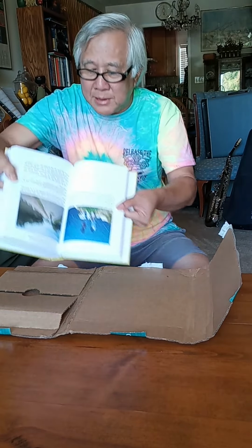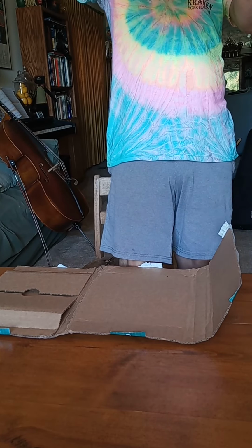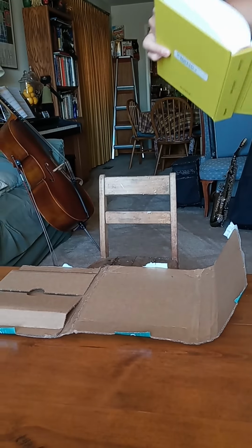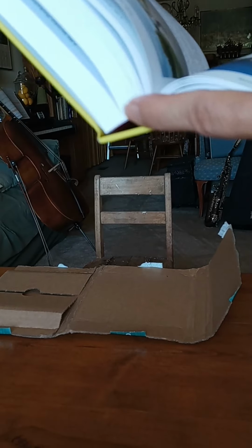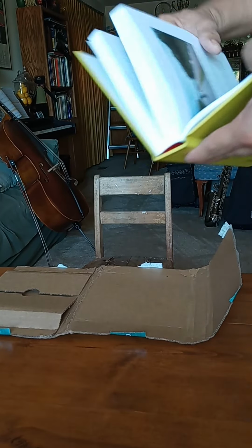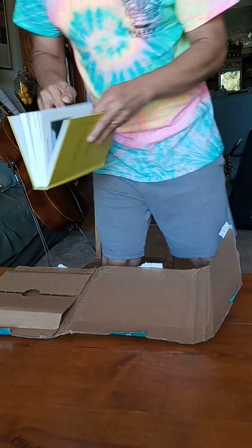Okay, it's really like a paperback book. Yeah, it's a paperback book that they put a hardcover over. Let me see if I can show this to you. You see this over here? So this is the actual book inside, and they just pasted on this cover, which is fine. Totally fine with me.